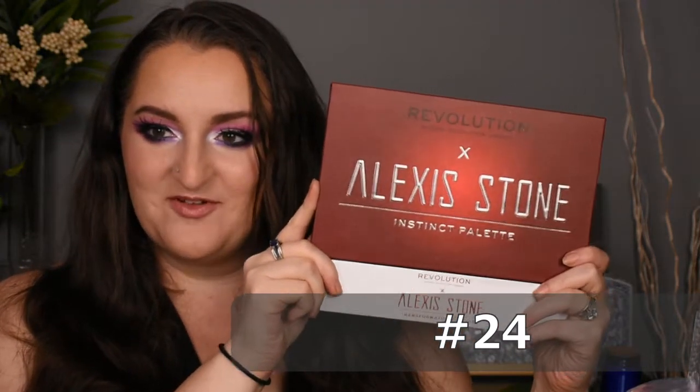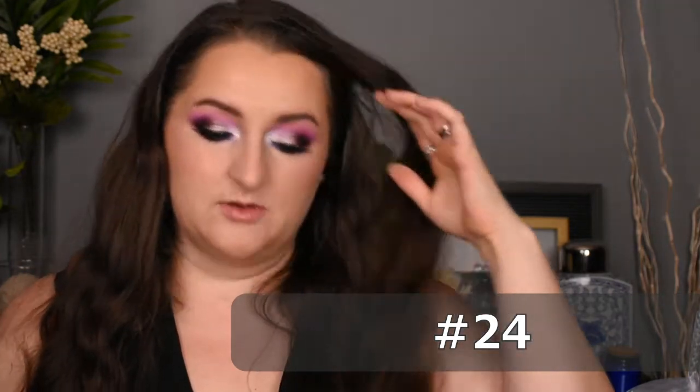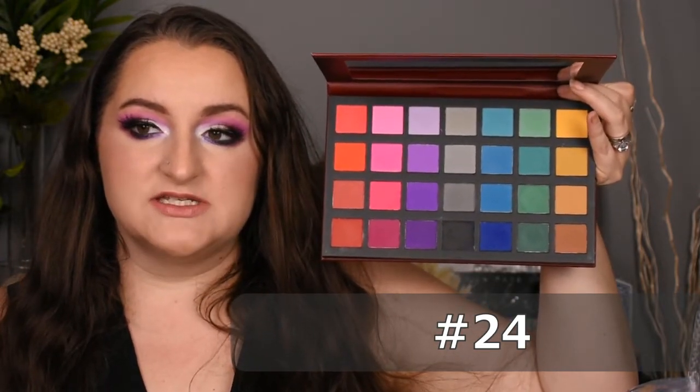And probably the most problematic collab that I own is this one. This is the Makeup Revolution and Alexis Stone palette. So he got in a whole lot of trouble. Well, I wouldn't say whole lot, but he got in a fair amount of trouble due to creating a conflict with Jamie French, trying to suggest that he had started this trend that she had done, and it was a whole thing. And so he got in a big temper tantrum. But before I knew any of that had happened, I had purchased this palette, which is a pigment palette.